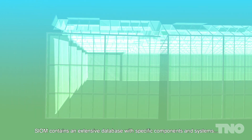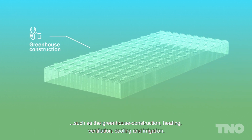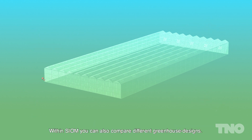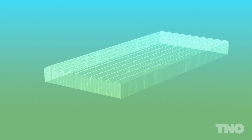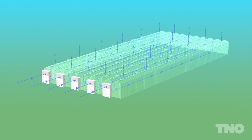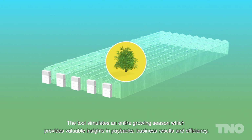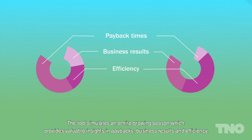SIOM contains an extensive database with specific components and systems, such as the greenhouse construction, heating, ventilation, cooling and irrigation. Within SIOM, you can also compare different greenhouse designs. The tool simulates an entire growing season, which provides valuable insights in paybacks, business results and efficiency.